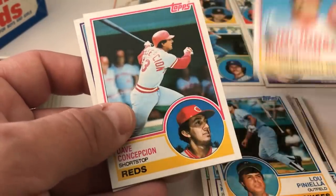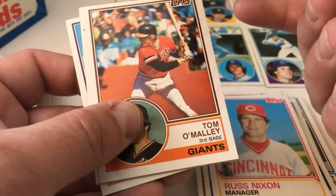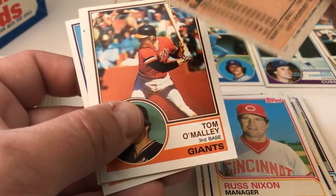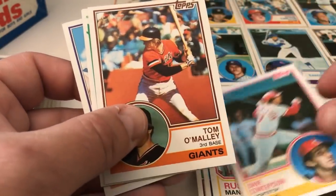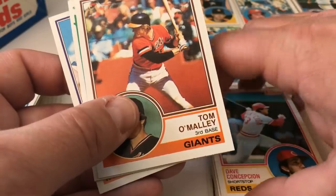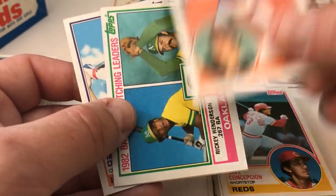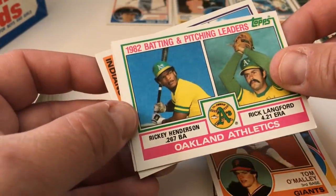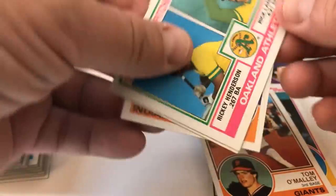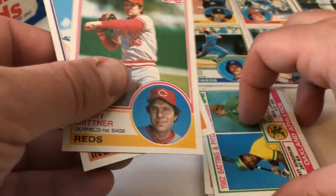Juan Bonilla, Junior Kennedy, Lou Piniella. Nice. Russ Nixon, Dave Concepcion. This one is actually really good centering. Corners are good. Look at that. That's at least a 9. Concepcion wouldn't be worth a lot, but still. Tom O'Malley. That's a rookie card. Mr. O'Malley, I remember him. Here you go. Batting leaders, Henderson and Langford. Nice. Slight little ding on the card. We'll leave that though on the pile.